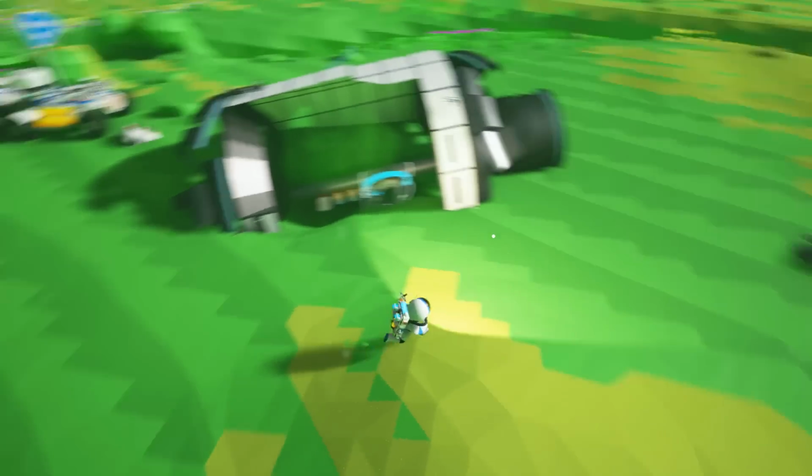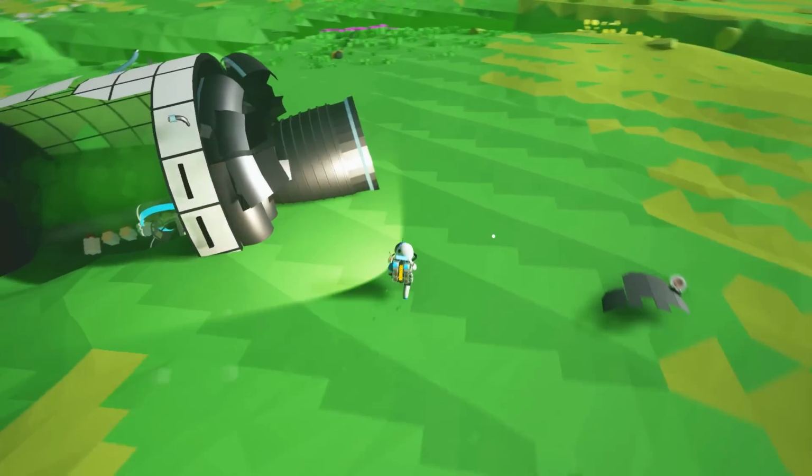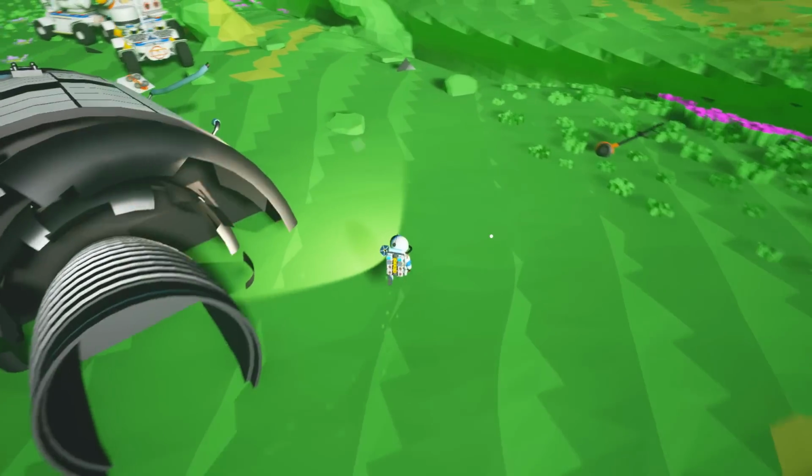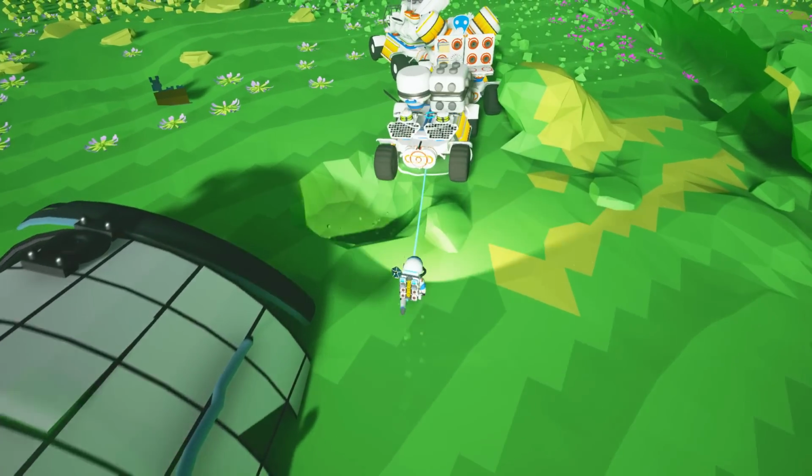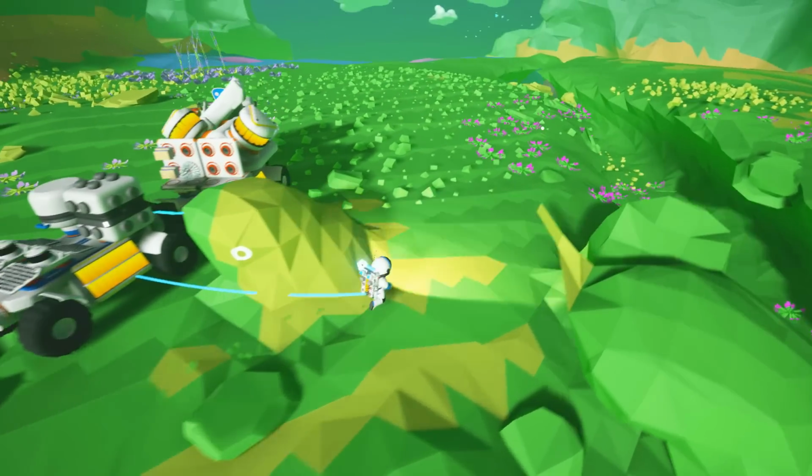Is there no research pieces here? Doesn't look like it. That kind of sucks. Oh, there it is. How did I miss that? I don't know. Well, we're going to put that there. And now we have three of them. That's all I can carry.